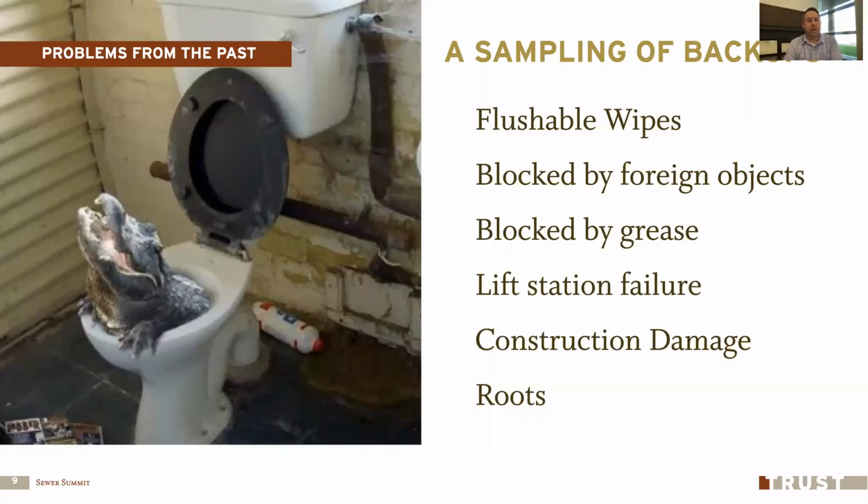Some of the things I've seen recently are flushable wipes. There's been people putting those down their lines. Sometimes they get caught in the lateral, sometimes they get out into the main line and cause a backup, and that's been an issue. We'll talk about how to prevent those, but a lot of that is awareness to homeowners of what they're putting down the drains. We've had some that are blocked by foreign objects, some blocked by grease. We've had some lift station failures, construction damage, and roots that infiltrate that don't get cleared and cleaned out that end up causing backups over time.